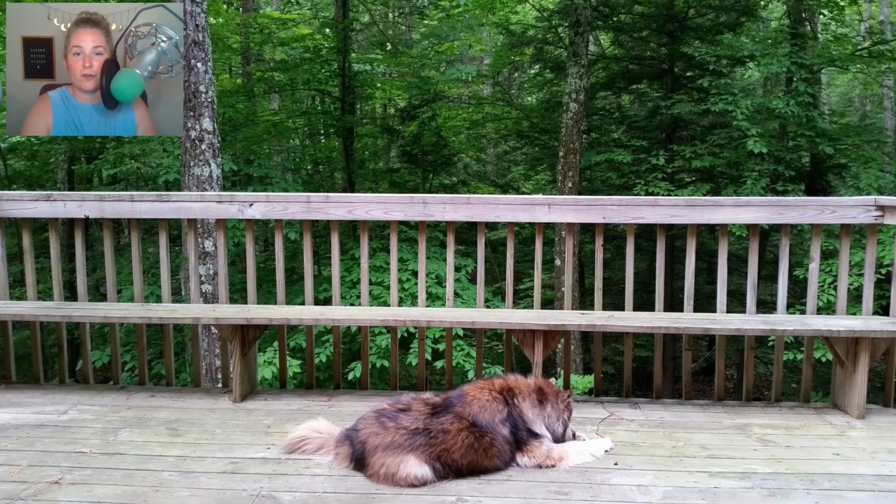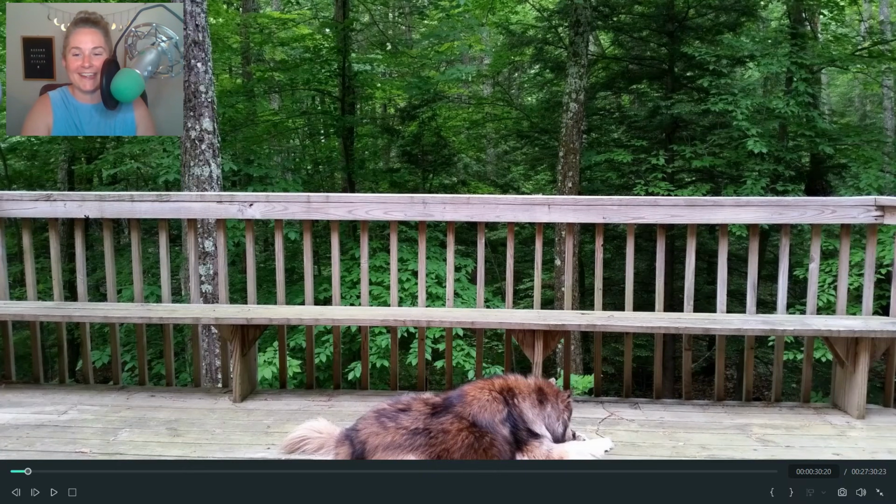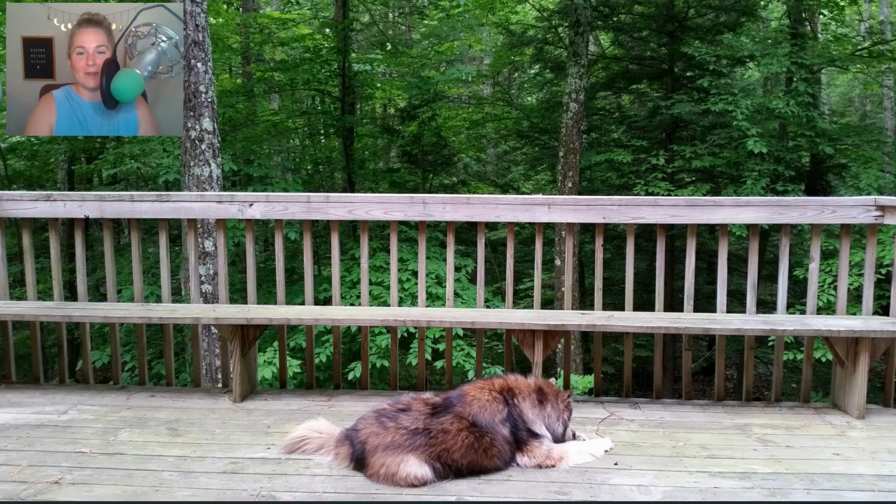Alright, so here's a picture of Bosco for scale on the deck. This is from a time when I went up to Vermont for a PATH conference, I think it's called the Professional Association of Therapeutic Horsemanship. I believe that's what it stands for, but this is back when I used to be a certified instructor myself, and so I went up for a conference once by myself.